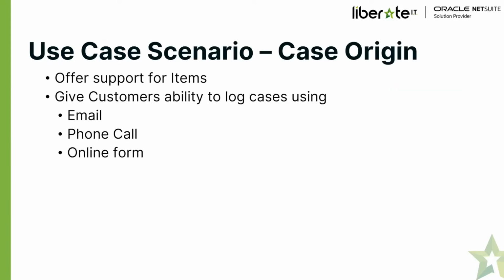So we're going to use the following use case scenario for our support setup. Gill Group is a company that sells electronic devices, and they would like to offer support for all items belonging to the general electronics group. At the moment, all support type cases are managed by emails and phone calls. They have a big spreadsheet, and this causes cases to be overlooked or phone calls to be skipped. So they would like to utilize NetSuite to capture and track these cases. They would also like to give their clients the added benefit of logging a case using an online form.